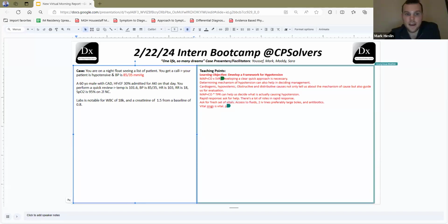Can I say? Yeah, absolutely. Okay. As I remember, in septic shock, we have a distributive shock. So we have low systemic vascular resistance. So when we compare systolic blood pressure to diastolic blood pressure, we have a wide pulse pressure.